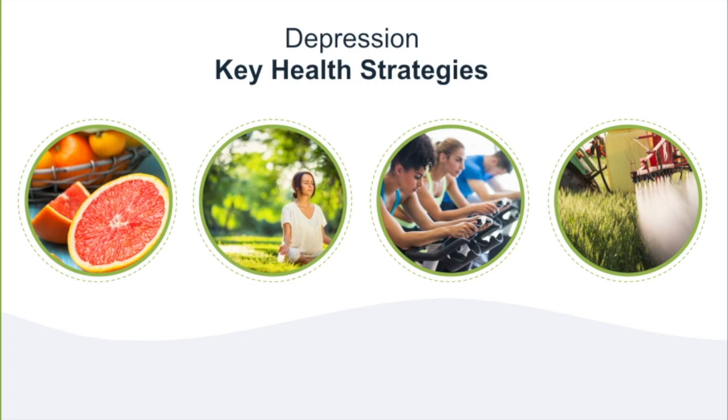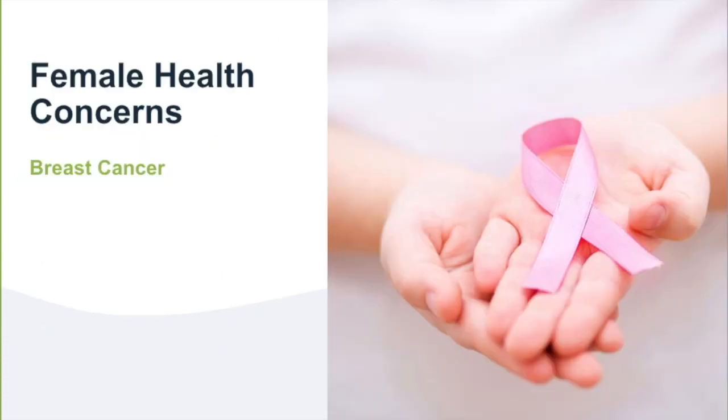Eat foods that are organic as much as possible, and you want to avoid the EWG's Dirty Dozen. So you can look that up at EWG.org. That's the Environmental Working Group. They list foods that are toxic and that are clean, and so you can go get that today.